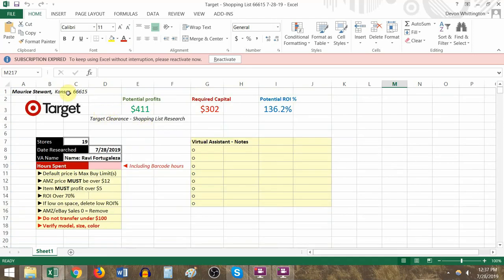Once you click on this, you'll be able to see all of the stores that the virtual assistant has been able to research for you. You'll see your name, the state, the zip code up top. So potential ROI for Target is 136%. Potential profits is $411. You should only spend $300.